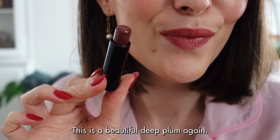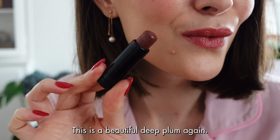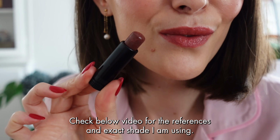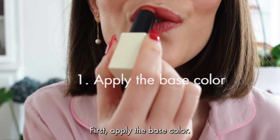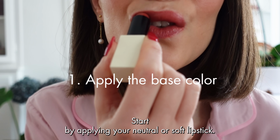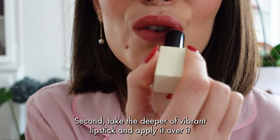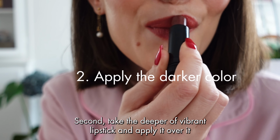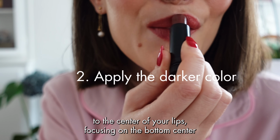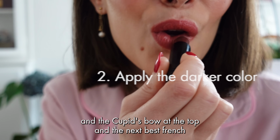This is a beautiful deep plum. Again, check below the video for the references and the exact shade I am using. First, apply the base color. Start by applying your neutral or soft lipstick. Second, take the deeper or vibrant lipstick and apply it over it to the center of your lips, focusing on the bottom center and the cupid bow at the top.